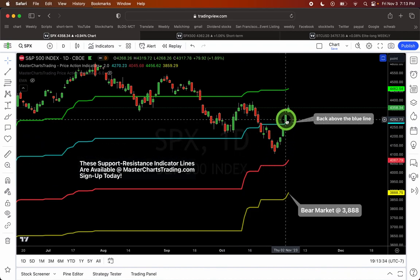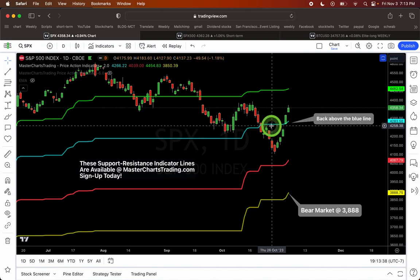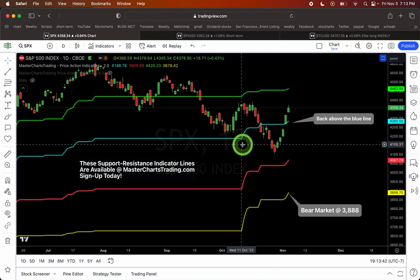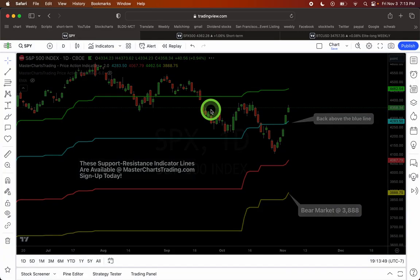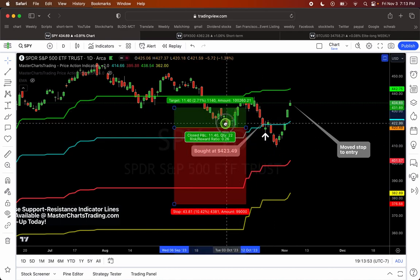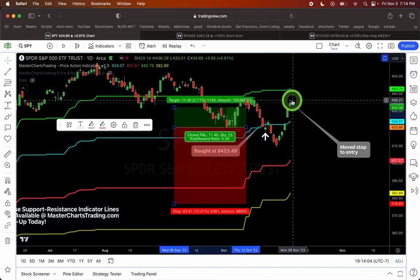The daily candlestick price is now above this blue support resistance line. So the blue line is kind of like a place where I want to be buying. In fact, I am actually long. I bought S&P 500 ETF SPY recently, a little bit earlier. I bought it actually on October 23rd, right there. And today it reached my target.